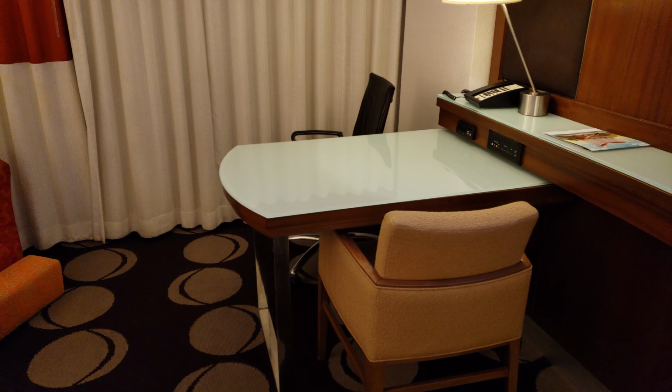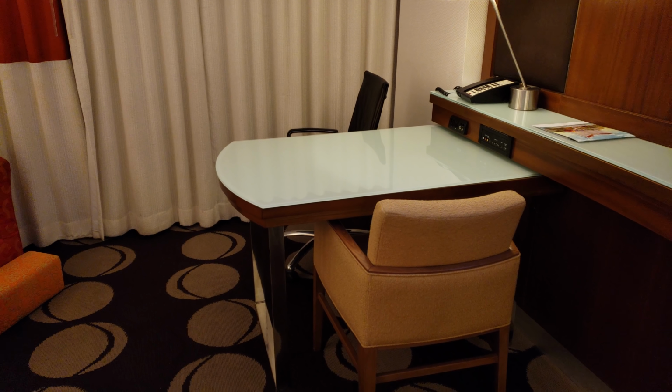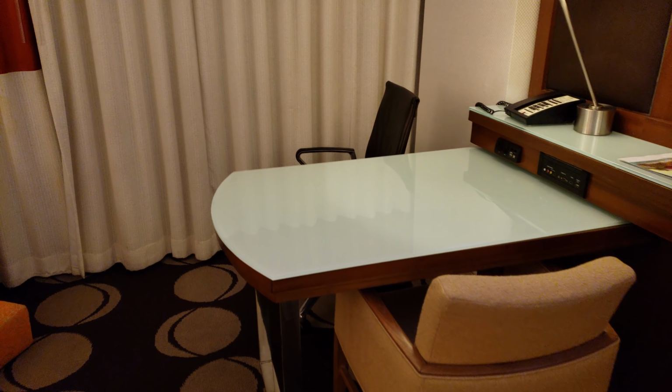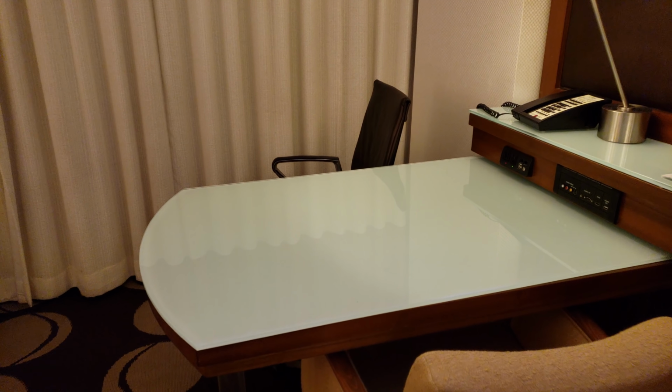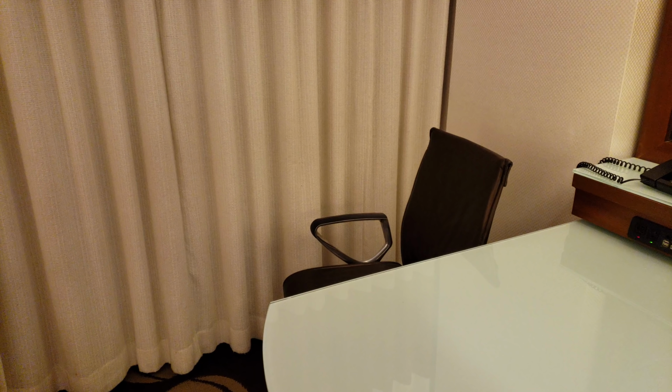Over here is an awesome desk, so if you notice that nice office chair, never even used it. I sat on the recliner and looked out at the Strip. And then the charging cables over in the wall were a good idea, but none of the USB ports worked, so that kind of sucked, but the power did work, so I didn't have any issues with that.